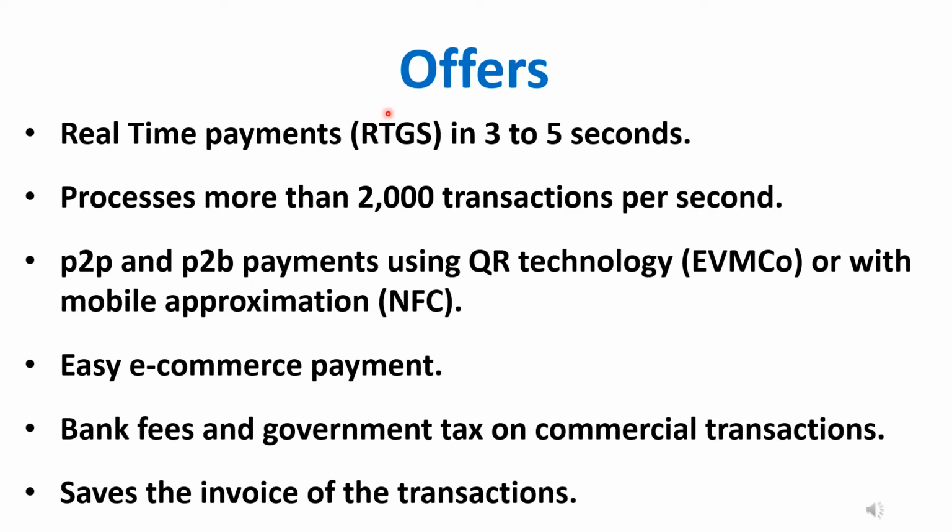The system offers real-time payments. In just 3 to 5 seconds, it processes more than 2,000 transactions per second. Peer-to-peer and peer-to-business payments using QR technology or with mobile approximation. Easy e-commerce payment with just the telephone number. Instant bank fees and government tax on commercial and e-commerce transactions. Saves the invoice of transactions.